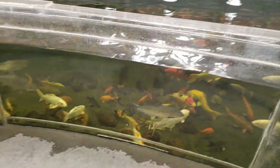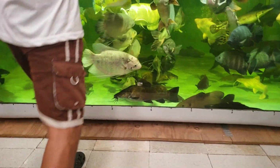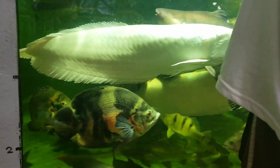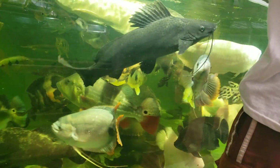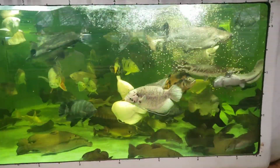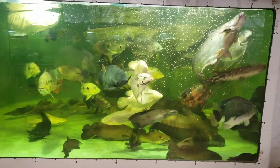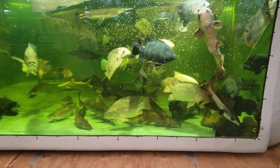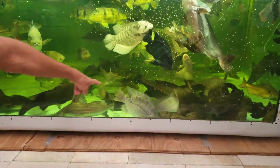Very nice. He's going to feed some pellets up in here. Got some big Leiarius pictus there. Ooh, that's a menagerie. There's everything in there. Zika ferry, walking catfish, gourami. That's a tilapia. Sun cats, yeah.